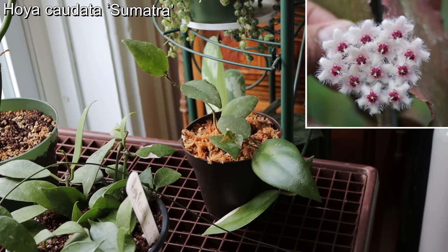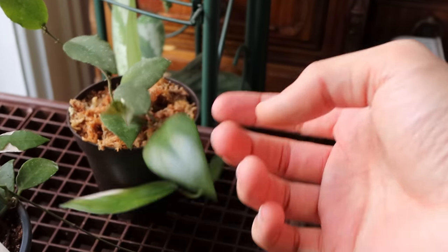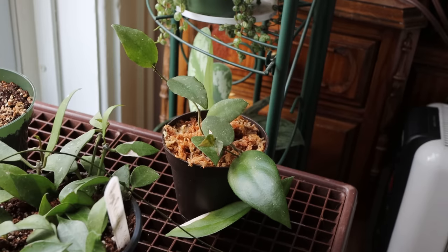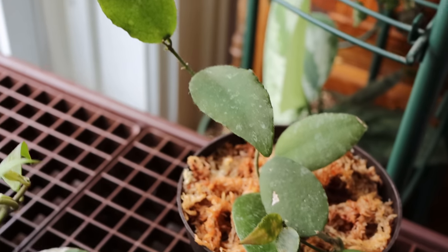We have this Hoya caudata sumatra. I got it as a two-leaf cutting last year. It languished over the winter besides sending me this leaf. By the spring, the roots were rotted, or early spring. Then I transitioned it to sphagnum moss. It was in Miracle-Gro, one of the few plants that do not thrive in Miracle-Gro for me, because a lot of them do.